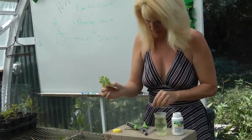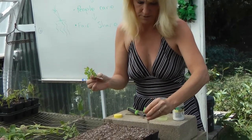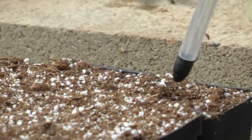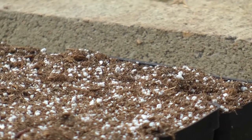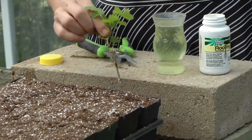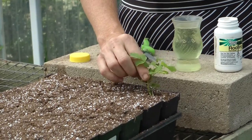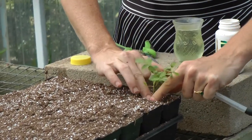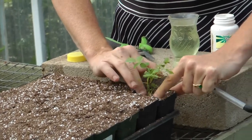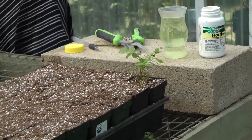And then you just take a pen and you make a hole, and you have a sterile mixture of peat moss, and you don't have any soil, so you don't have bacteria. It's a very sterile seed starting mix. So then you just plop it in, and then you just tap it around. And then you can just water it in.